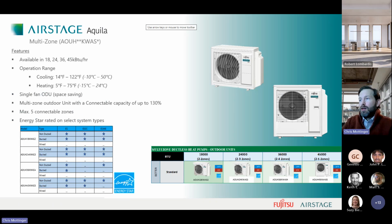Your multi-zone outdoor units in standard Aquila: your 18, 24, 36, and 45. Again, 18K is 2 zones, 24K is 2 to 3 zones, 36K is 2 to 4 zones, and 45K is 2 to 5 zones. Standard heating operation down to 5 degrees, again, up to 5 indoor units themselves. You will see that even our 45 is Energy Star rated, Energy Star cold climate rated, and Energy Star most efficient for our non-ducted systems.